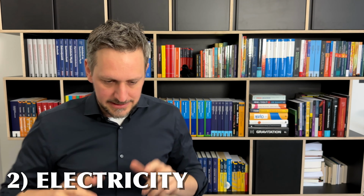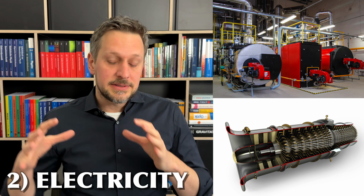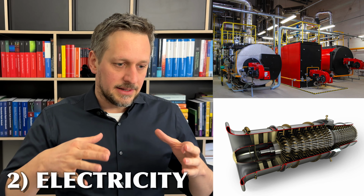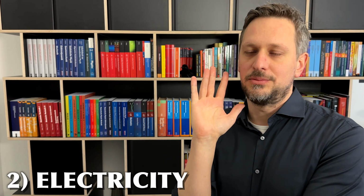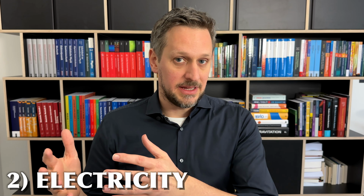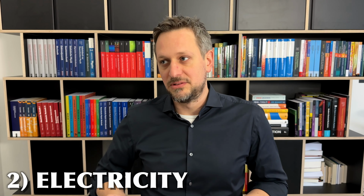Another important application is electricity generation. In essence, you burn gas in boilers or gas turbines and you use the heat to vaporize water. This vapor is used to power steam turbines, and the steam turbines generate electricity. And actually, this is how any power plant works at the most basic level. You produce steam to power a turbine, and the only difference with power plants is really how the steam is produced. And in this sense, even a nuclear power plant is just a fancy way to boil water.